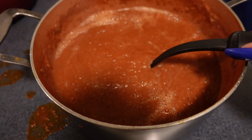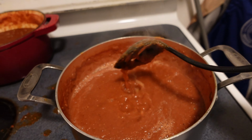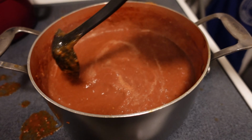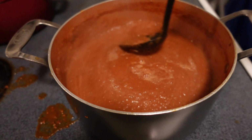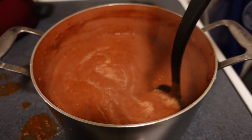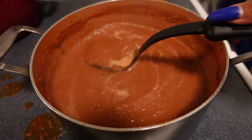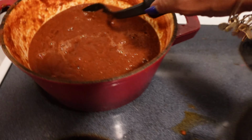So now we are finally at tomato sauce. I am very, very happy about that. We could have been at tomato sauce a long time ago, but I work a job, so we are just now getting to tomato sauce. It is not watery, and I use a lot of heirloom tomatoes.